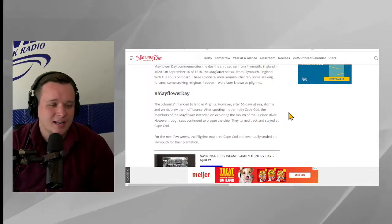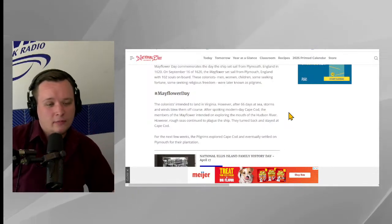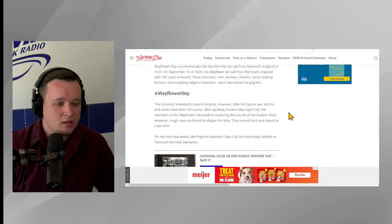The colonists intended to land in Virginia. However, after 66 days at sea, storms.